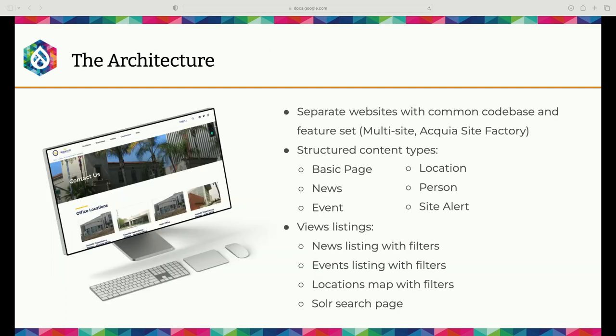So onto the architecture of these platforms. We decided to create separate sites with a common code base and a common feature set. For Orange County, it was a traditional multi-site. For Riverside County, they were already contracted to use Acquia Site Factory, so that's what we used. Same basic concept though, just slightly different ways of managing the deployments, and some of the setup was different.